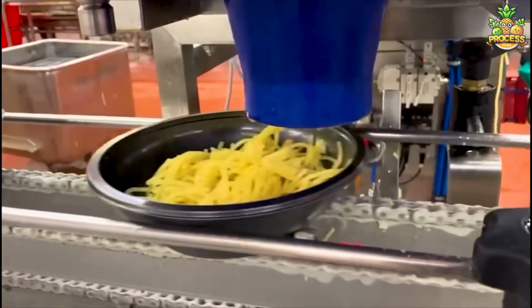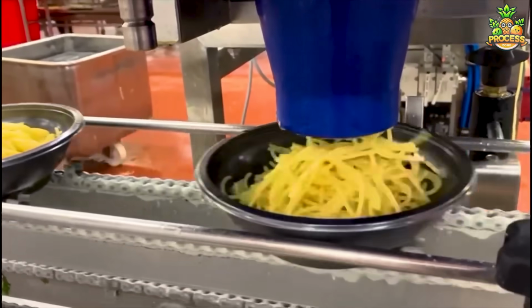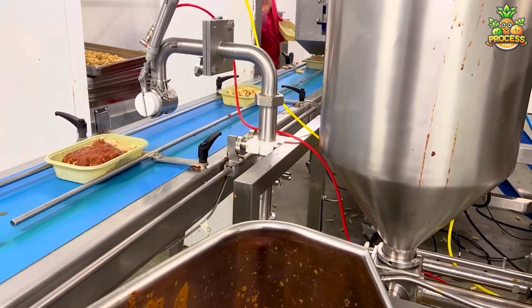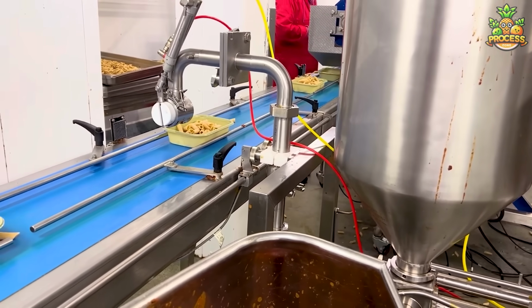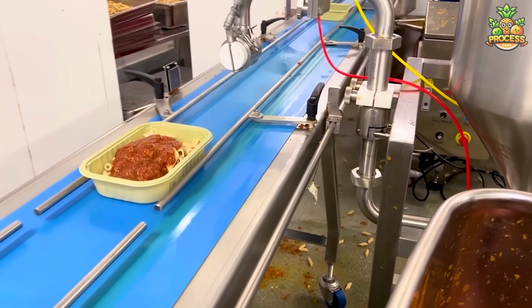These machines portion out spaghetti into these trays, giving each one just the perfect quantity. Then the trays cruise down the conveyor belt to the sauce station. Here, machines drizzle a rich tomato-based sauce all over the spaghetti, making sure each tray gets a big splash.